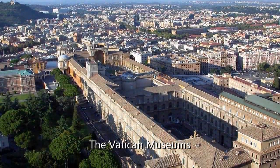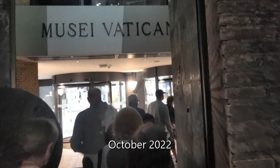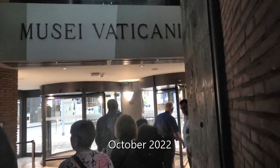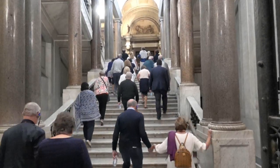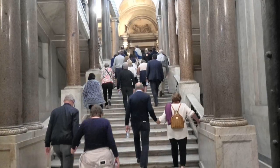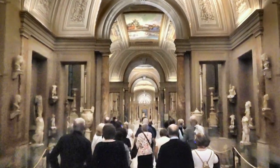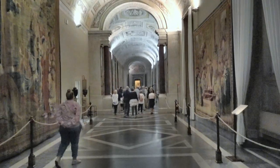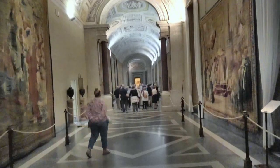The Vatican museums are another important part of the Papal City, and we were privileged to be able to tour them after hours with a private guide who took us through several galleries. The priceless treasures in these museums take many forms, not just paintings, sculptures, and artifacts, but ancient maps and tapestries. Here's some of what we saw.